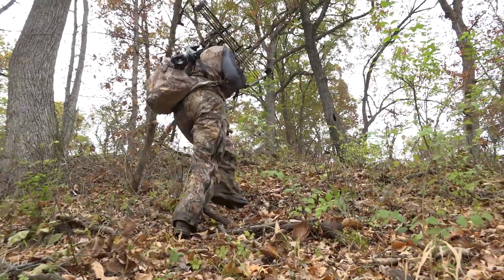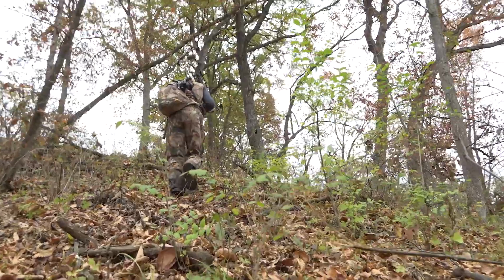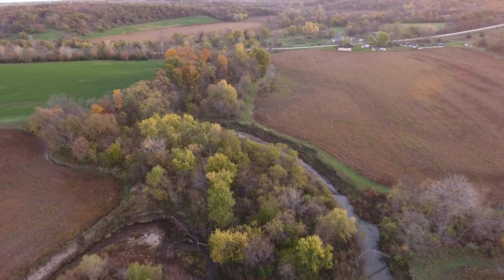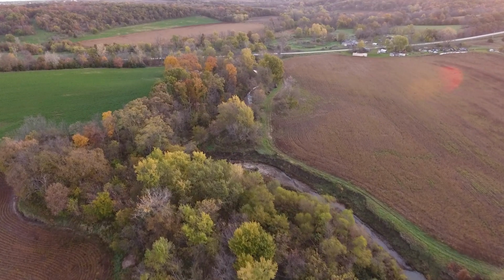These terrain features serve two purposes to the bow hunter. One is entry and exit, like I talked about, but the other one is the features themselves create funnels that you can take advantage of, especially during the rut when the bucks are out looking for does. So let's take a look first at where they occur.